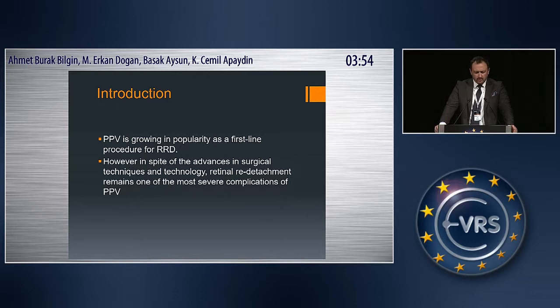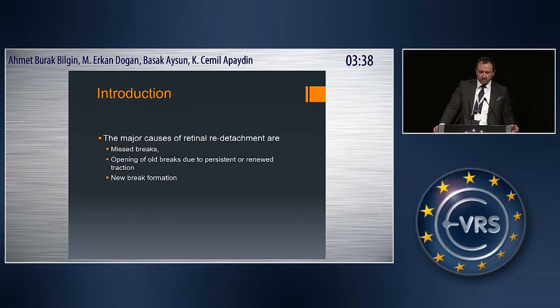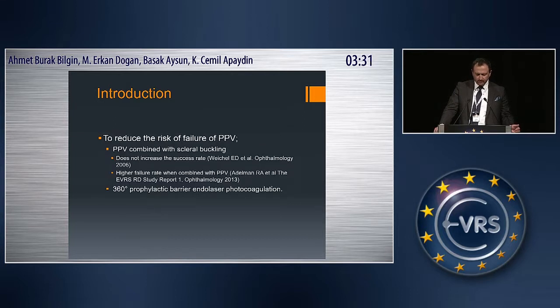As you know, vitrectomy is growing in popularity as a first-line procedure for retinal detachment. However, in spite of the advances in surgical techniques and technology, retinal redetachment remains one of the most severe complications of vitrectomy. The major causes of redetachment are missed breaks, opening of old breaks, or new break formation. To reduce the risk of failure of vitrectomy, we can either combine with scleral buckling or perform 360 laser.